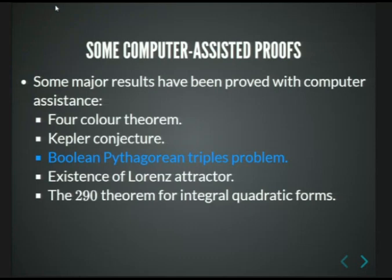Pythagorean triples we all have heard of. They are numbers like 3, 4, 5. Three integers, so that 3 squared plus 4 squared is 5 squared. So the question asked somewhere in the mid-80s, I forget by whom, some well-known number theorist, is the following. Can you color the integers in two colors, red and blue, so that there is no Pythagorean triple which is monochromatic, with all three being of the same color?